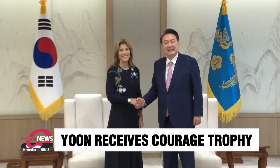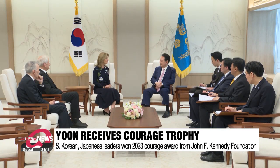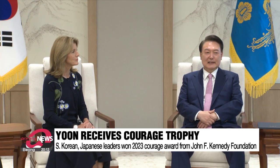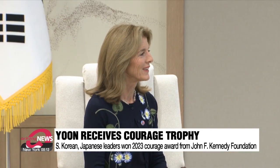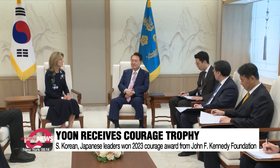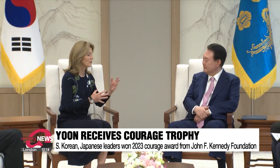President Yoon Suk-yeol today received a trophy he jointly won last year, the JFK Profile in Courage Award from the John F. Kennedy Foundation, for his courage and determination to pursue better bilateral ties with Japan for regional and global peace. On Wednesday, Yoon met with Caroline Kennedy, the foundation's honorary president and the current U.S. ambassador to Australia. Yoon said he was deeply moved to receive an award symbolizing former President John F. Kennedy's new frontier spirit.